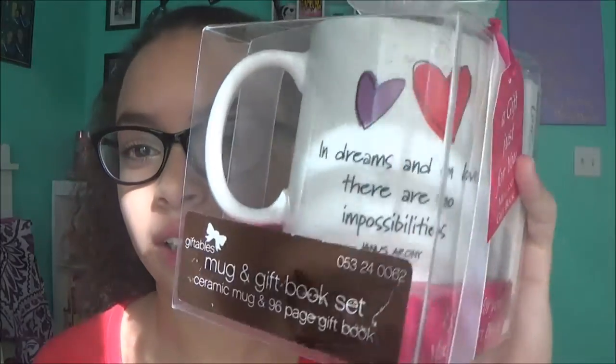because then from my boyfriend Jacob's great grandma and parents, his great grandma got me this mug and book set thing, and it says in dreams and in love there are no impossibilities, and just has two hearts, and then the book has a bunch of love quotes in it. Yeah, so thank you, Maya. Then in this little bag, his parents got me this necklace that's like a stone necklace. It's real cool, real cool.